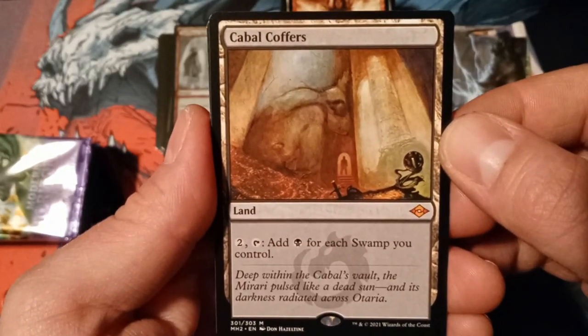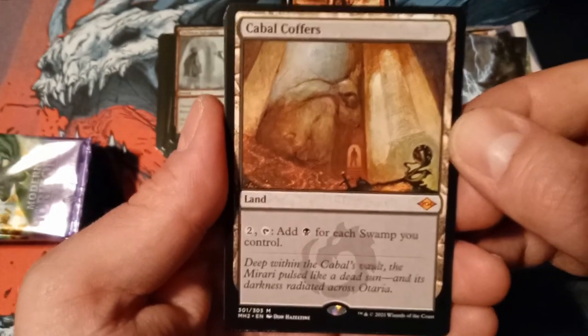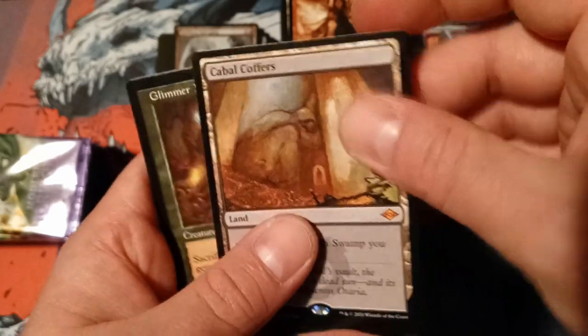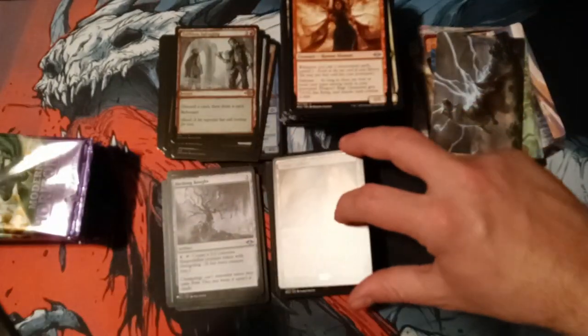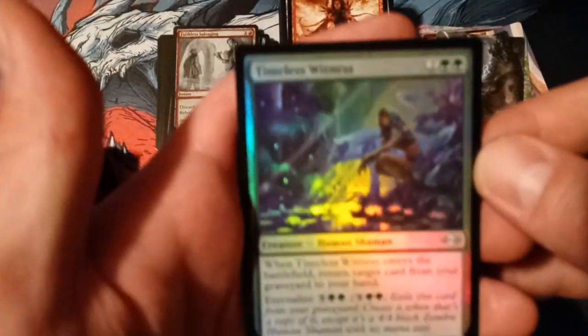Pay 2. Tap it. Get a black for each swamp you control. That's a spicy card now. Yep, I have a deck that this is going right in. You've heard of Big Red. We're going to do Big Black. Does that get a giggity? Yo, Rudy, does that get a giggity? Anyway, all right. Timeless Witness, beautiful card.